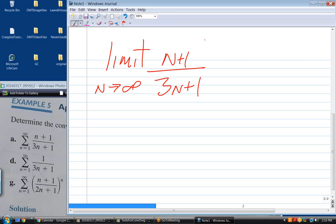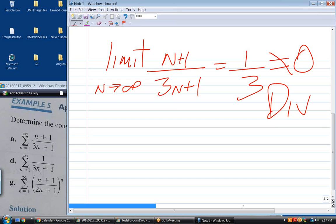So, go back to your limits. When you first started calculus, they started you off with limits. What happens when I have a variable in the numerator and a variable in the denominator that are the same degree, and I'm letting the variable go to infinity? What is the limit? You divide the coefficients, wouldn't you? Right, the ratio of the coefficients. So, 1/3. That's not 0. It's divergent, end of problem.